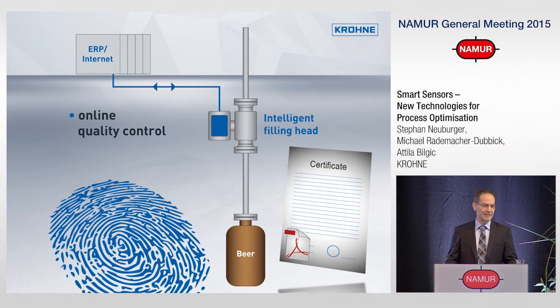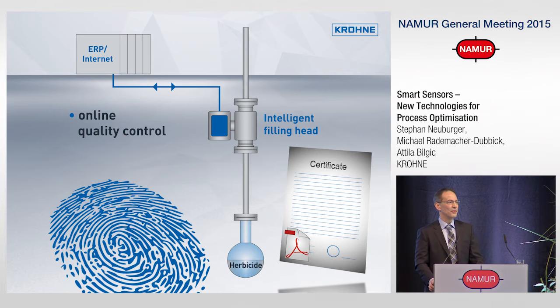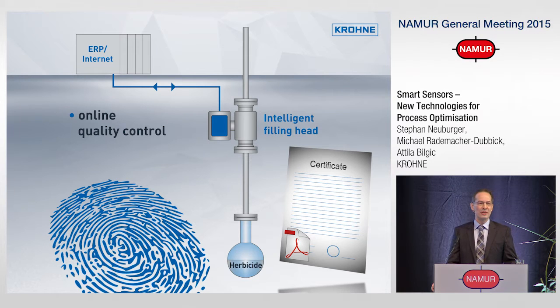But what does this have to do with chemistry, you might ask? Quite simply, analysis and traceability are essential parts of the filling process. If I manufacture a herbicide, for example, I have to retain samples. Within the scope of legal regulations, these samples can be partially or even completely replaced by the use of an intelligent filling head.